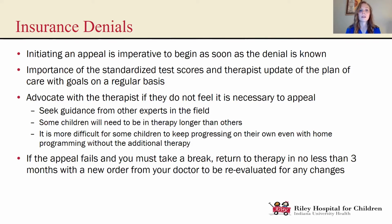advocate for your kiddos. Those standardized test scores are great ways to show insurance the stability of your child, or if they've shown some small improvements, ways for them to objectively see why therapy is important. And then advocating to the therapist, because I have had some phone calls with other therapists outside of my network asking, this is what I'm seeing, insurance is saying this, what do we do? And just really helping guide them on how to pick out key pieces of the child's ability and what they're doing in therapy and why they feel it's necessary for them to keep going.